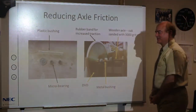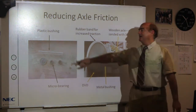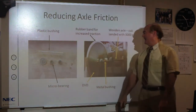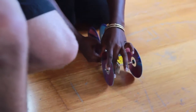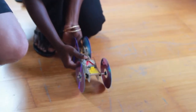What the kids did for their friction test is they used several different models to see which would work the best, which had the lowest coefficient of friction. They used a plastic bushing. They used some micro bearings that we got from Japan, and we've also used some metal bushings. So what we've done is we have a wooden axle. Now the wooden axle has been very, very finely sanded using 3000 grit sandpaper. So this axle feels pretty much like glass.